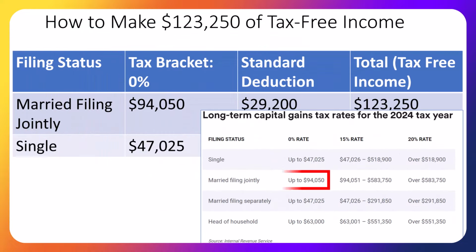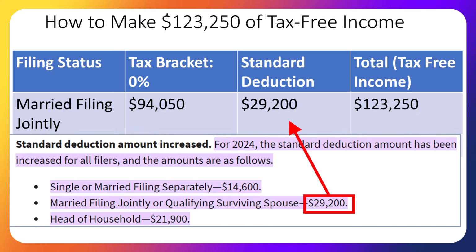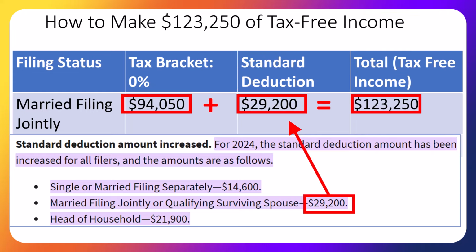So how are those amounts calculated? First, you find the 0% tax bracket for long-term capital gain, and then add that to the standard deduction, which is found in IRS Publication 505. As you can see, in 2024 the standard deduction increased, meaning that you can potentially earn even more tax-free income from qualified dividends. Then the final step is to take the 0% capital gains amount and add it to the standard deduction, which means we get a final amount of $123,250 that a married couple filing jointly could generate in income from qualified dividends that would be federally tax-free.